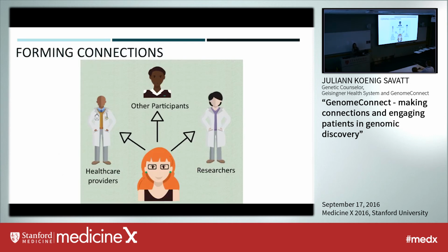In addition to becoming a part of the effort to crowdsource information to better understand what these genetic variants are doing in terms of health and disease, GenomeConnect participants also have the ability to connect with other stakeholders, healthcare providers, other participants, and researchers.